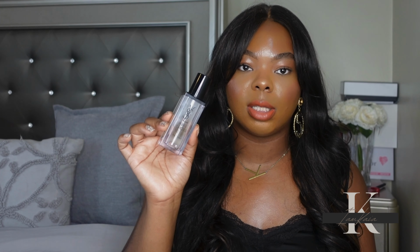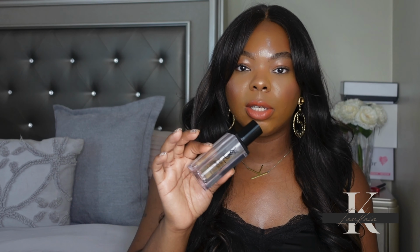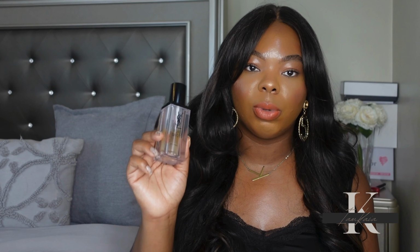I try to use this 3 times a week. I usually use it Monday, Wednesday, Friday, but you can use this every day depending on what other products you are using in your skincare routine, and I mainly use this at night. But YSL has a whole line of different serums that you could try out. This one is just a gentle exfoliant, and I really like this a lot.